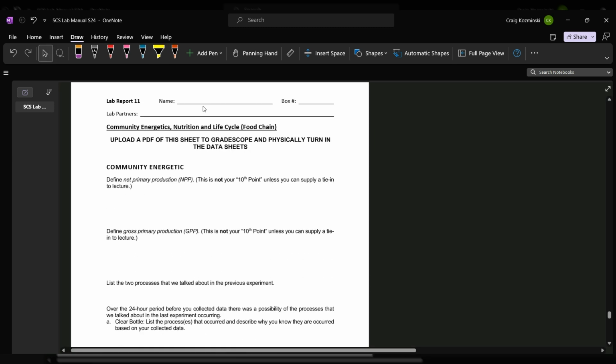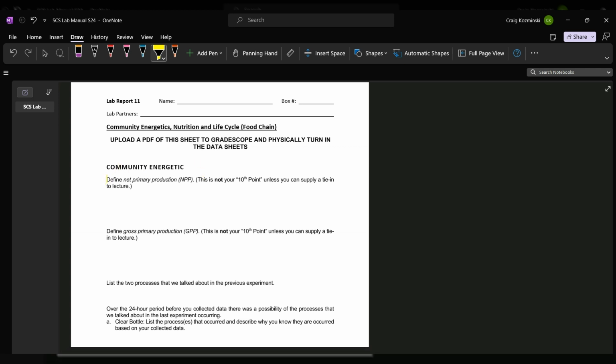All right, so here are your lab report questions for lab report number 11. Some of you are oftentimes very concerned with getting out of lab as quickly as possible. I hope it doesn't have to do with me and that rather you have somewhere to be. But I would encourage you, if you are one of those individuals, you can come to lab having pre-populated these highlighted questions. These questions are asking you to list the definition of the terms net primary production and gross primary production, as well as to fill in the processes that we talked about in our previous experiment, which we already talked about in the beginning of this video.